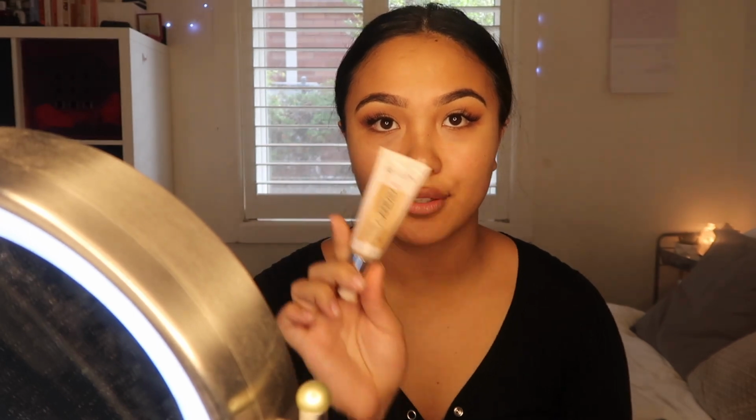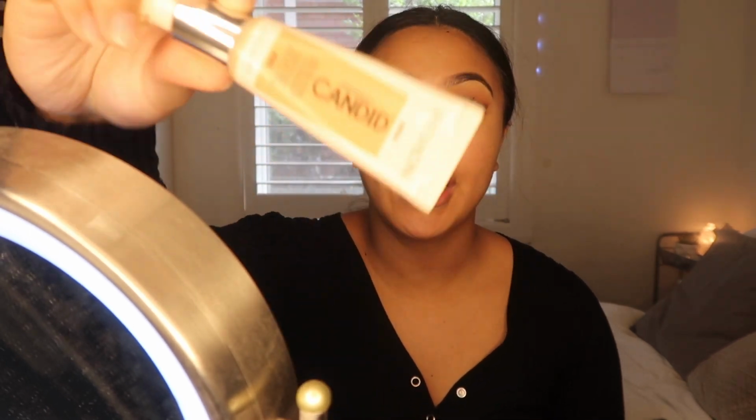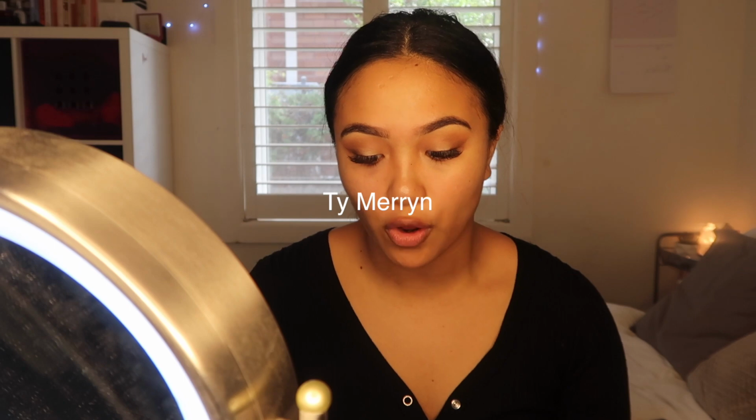I'm gonna be using this foundation. I love it so much. Honestly, this is so good for my skin. I don't know what it is. It doesn't break me out. It makes me look flawless. I applied it with a brush the other day, and the day before that I used a beauty blender, and I think the best way to apply the foundation is with a beauty blender. So that's what I'm going to be doing today.